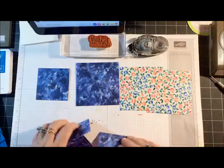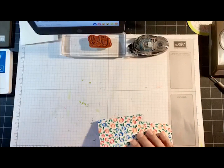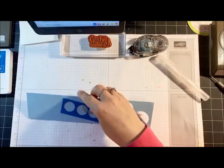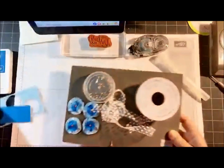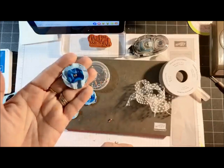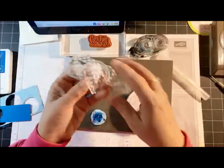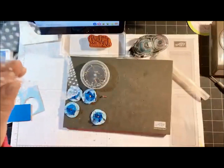Because my flowers are different on this, I'm going to do that first because I'm using rubbing alcohol, and it's going to need to dry a little bit. Let me bring in some scraps, and I'm going to show you what kind of flowers I'm making for this box. These are little scrunched up flowers. There's a metallic brad in the center. And then this is the polka dot ribbon that we're going to be using on the box. I have 26 inches cut ahead of time.